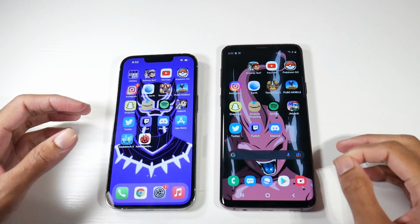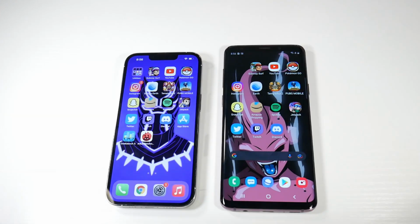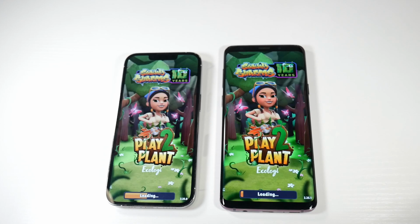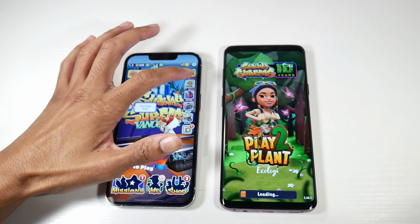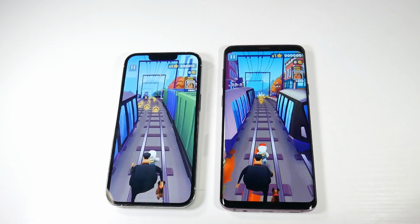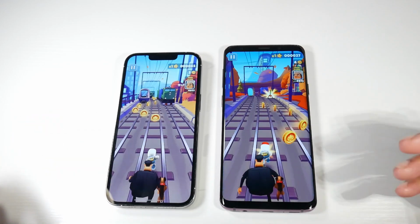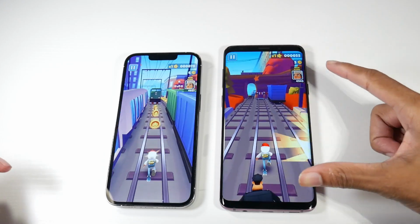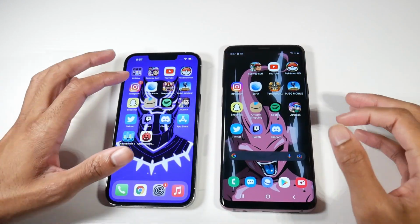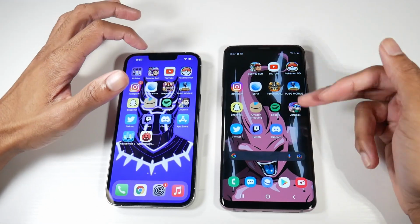Alright, so let's go ahead and launch some applications. Alright, let's go ahead and see. It shouldn't be too bad of a difference here. Let's see. iPhone, S9 right behind it. As you can see with the two screens, I actually prefer the S9 screen. It actually has no notch. The bezels aren't really that bad on the S9 too, and it's a 1440p display as well too. So it's just still a really nice screen.